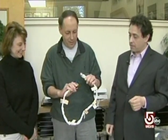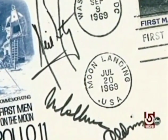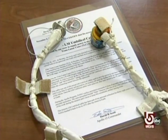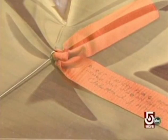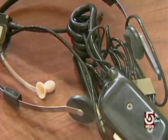It's quite an artifact from Apollo. Space enthusiast John Dugan has come by personally to inspect items in an upcoming auction of space memorabilia, from Apollo control panels to a spacesuit umbilical cord, items that were on the lunar surface, even the mission control headset used to speak with Neil Armstrong on the moon.